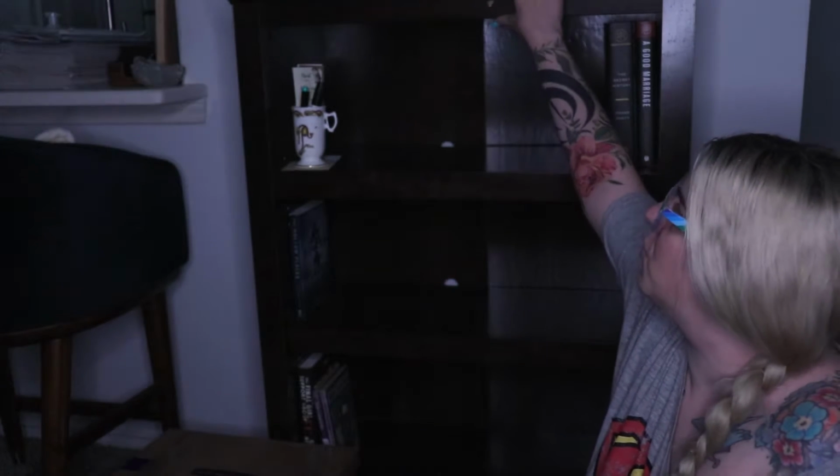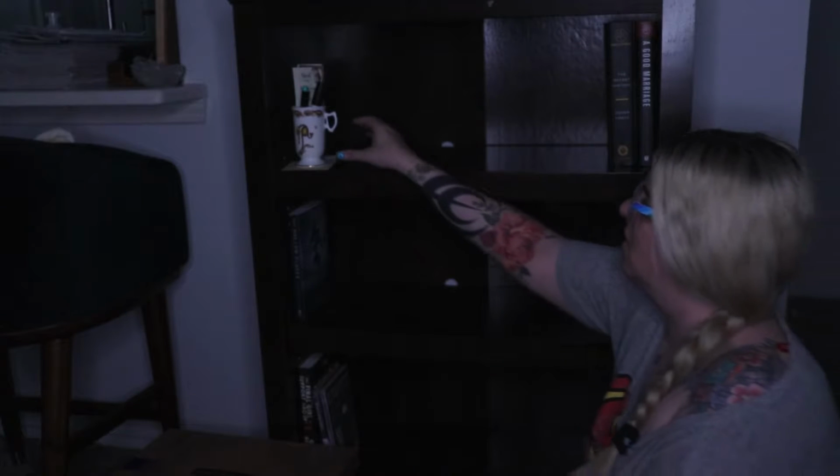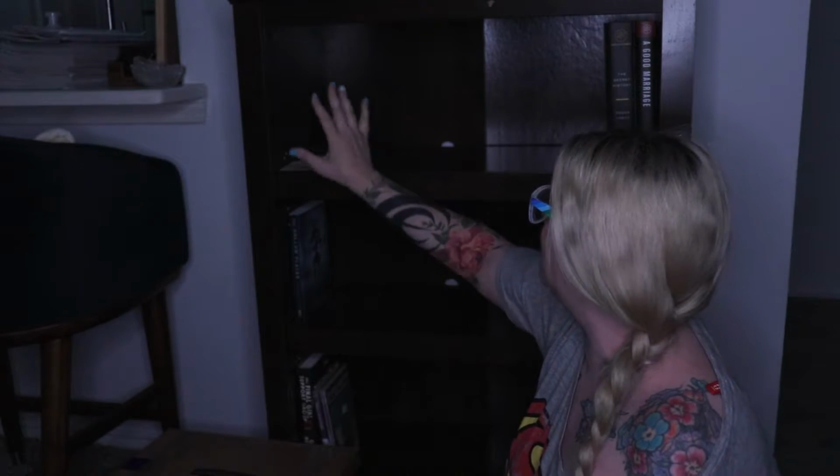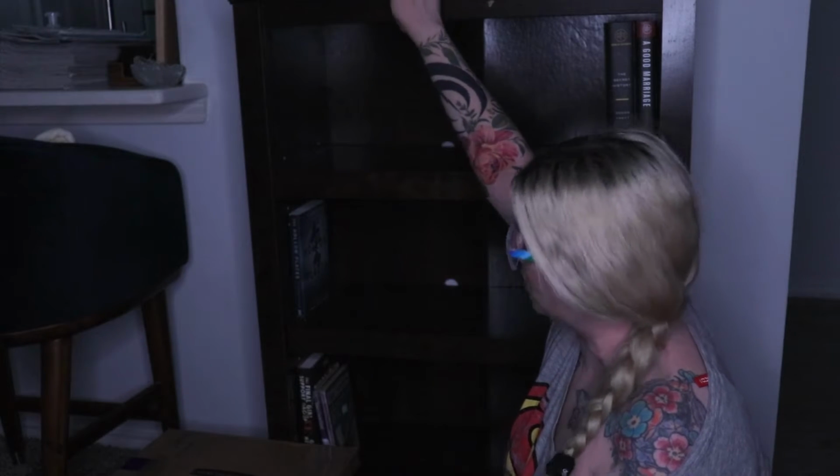So on the top shelf, what you can't see is, what do I have? Oh, the TBR for this month is on the top shelf, and then some decorations, and then this is a decoration which is going to go on the top shelf so I can make use of this space. That's a bookmark.